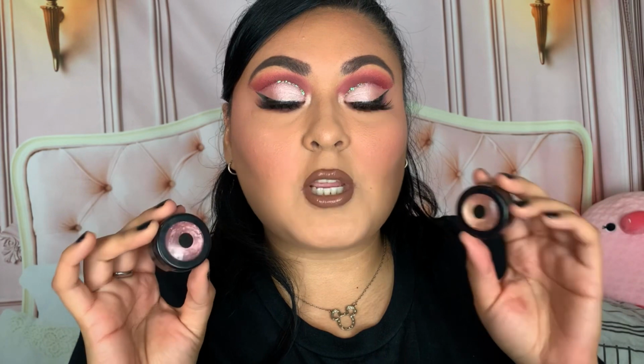Next, I have two of my JCat Beauty Prismetal Chrome Eye Mousses. I have two shades.